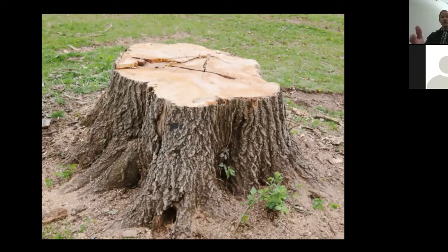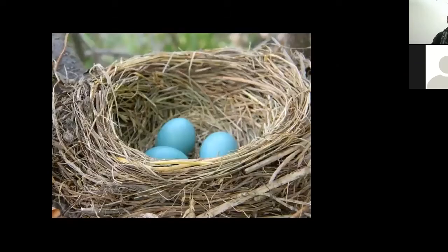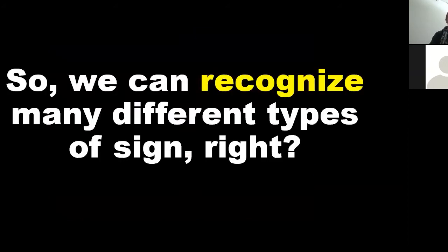What does this sign tell you? The sign is a tree stump, right? But what does it tell you? Something used to be there, or there's a big root system still under the ground, right? What does this sign tell you? There's a bird here. A bird built this nest. This is a birdhouse. So these aren't tracks, but they are signs of the animal. And when we see these signs, we know what's there.